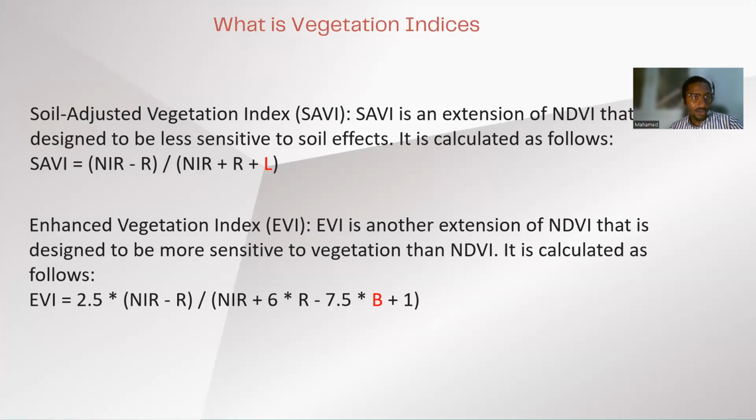We also have the enhanced vegetation index, EVI. EVI is just another extension of NDVI. As you can see, both relationships are extensions of NDVI. NDVI is the commonly used vegetation index.